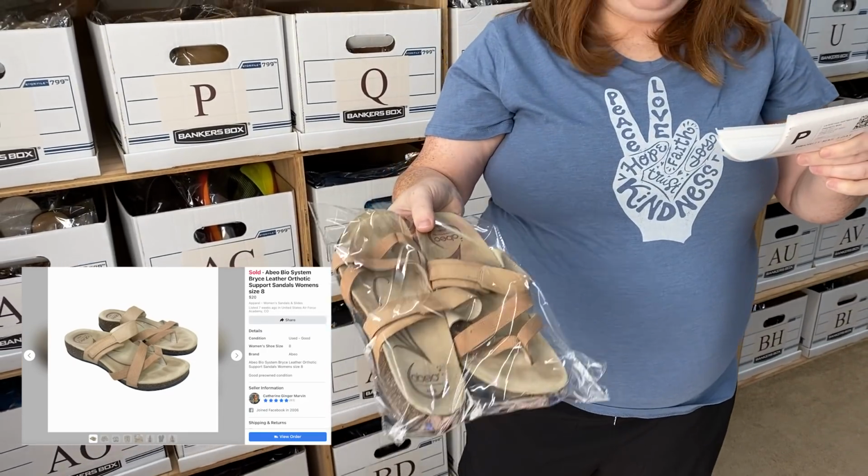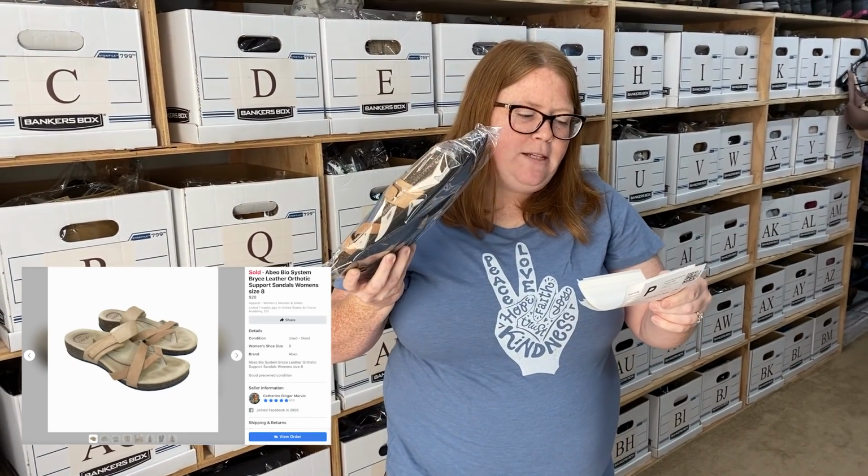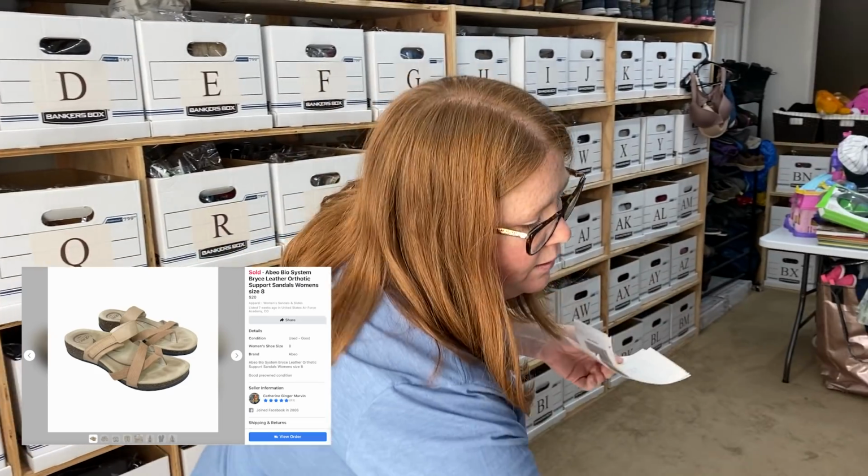And I sold these Bio sandals. Picked these up at that new thrift store in town for $5.97. Sold them on Facebook for $20 plus shipping.